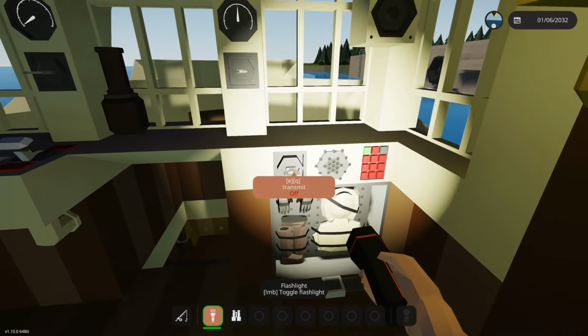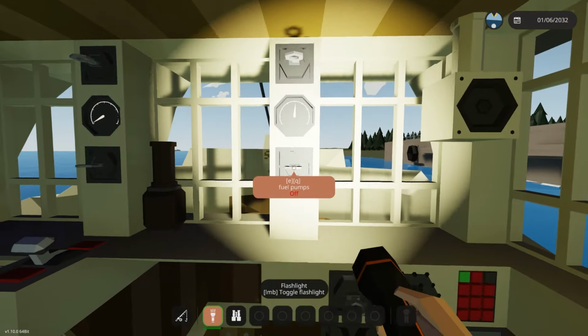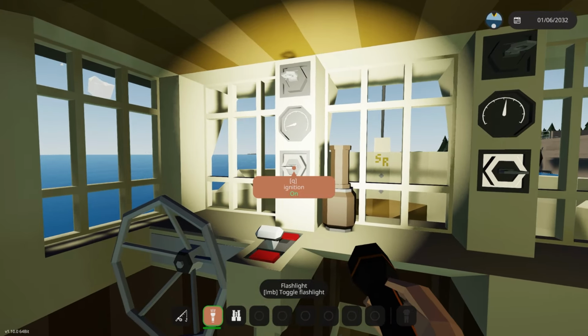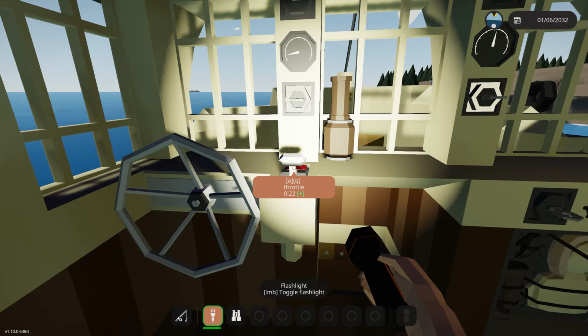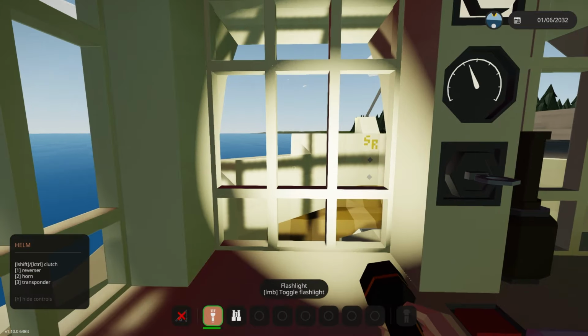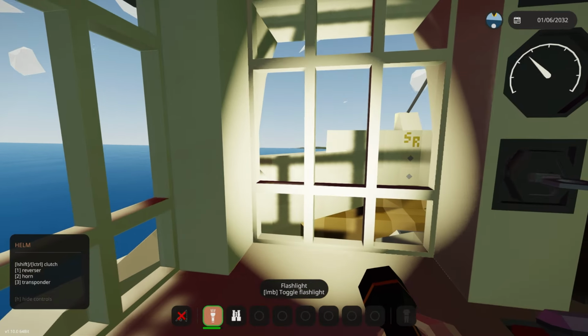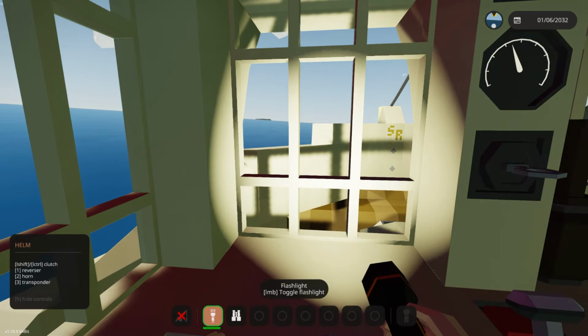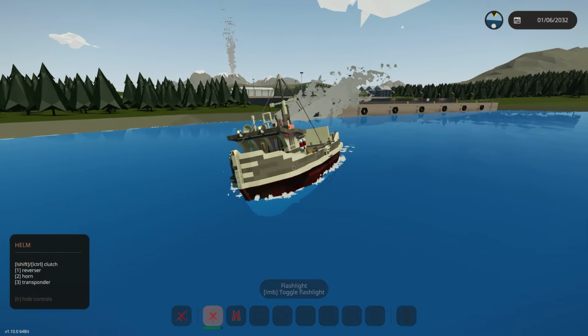So, very nice. All right, let's go ahead and turn on the fuel pumps, probably. And turn on the ignition. Okay. We need a little throttle here. Navigation lights. Let me turn this off. Oh, wait. This one uses clutch. Okay. So, we've got clutch and throttle. Ooh, we're moving. But there we go. It's a cute little boat.